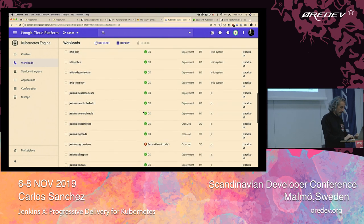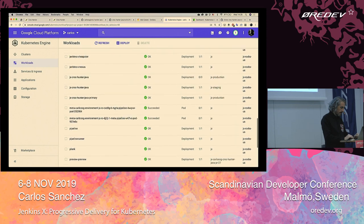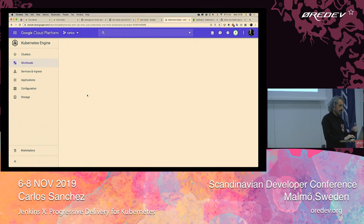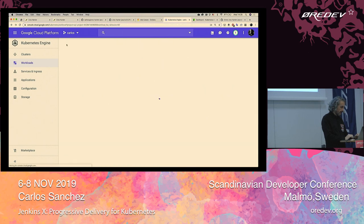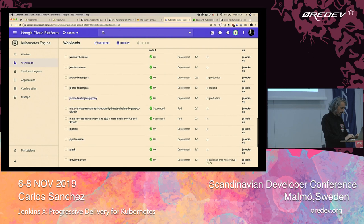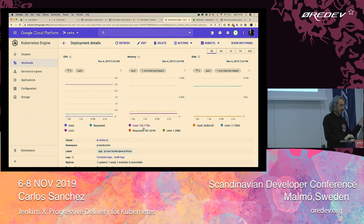I can go, there's a lot of stuff. And there is a Croc Hunter Java. I have one in production, one in staging. I can see all this stuff in my... okay, not this one. I have two deployments, one for the canary. Okay, here is the primary. One for the primary. And I can see all the information. I can see how much memory, CPU, all these metrics are being gathered by Google.